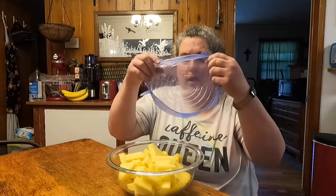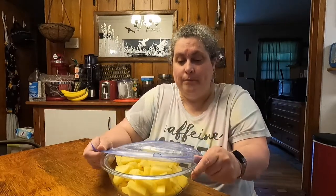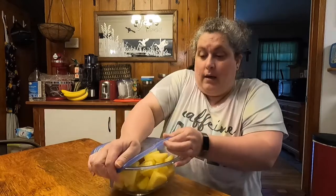Okay, so my battery died, so I just went ahead and finished cutting this up, because who wants sticky camera? I don't. Now, I'm going to try one of these silicone things again. I bought these from Amazon. I thought that would be great. I had another one this same size, and it busted. I know it's supposed to fit this size bowl. The other one was white, but they came in the same package, from the same seller.